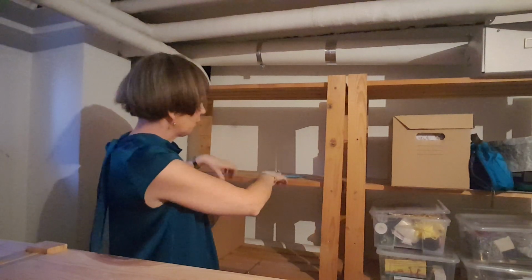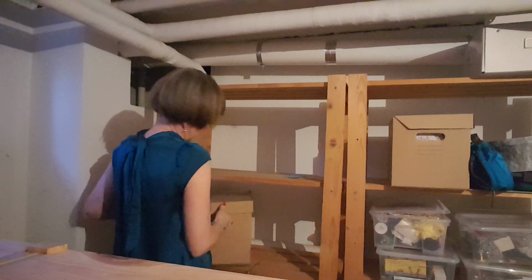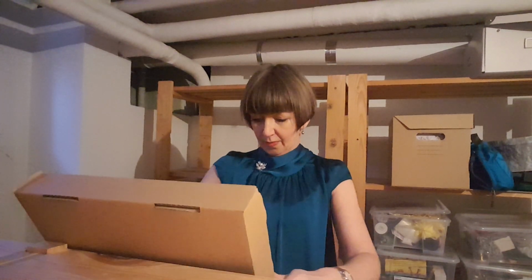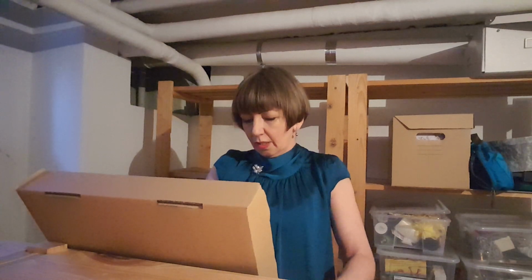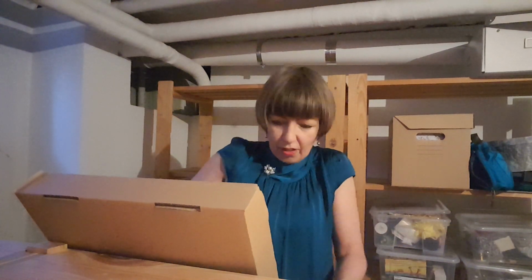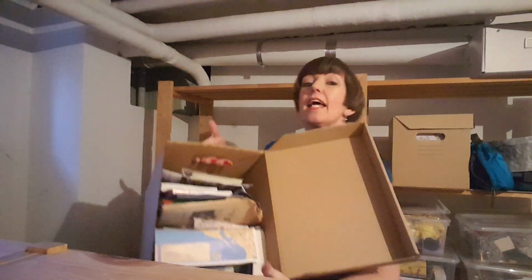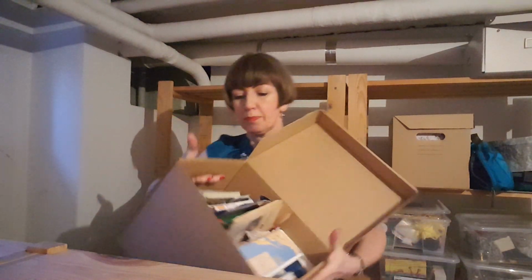And then when I move this out of the way, those will just go back on the shelf. I've always got an itchy nose. Right, this one, let's see what's in here. Oh, this is a heavy one. Okay, this is not personal papers. Hold on, let me turn it around so I can show you. This is maps and guidebooks.